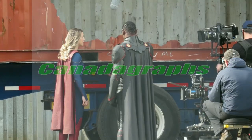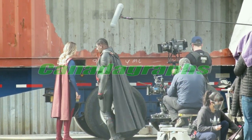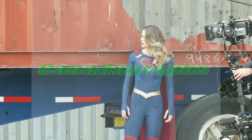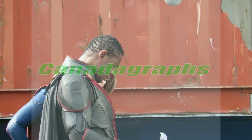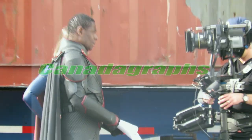So anyways, after they look at this, you'll see Martian Manhunter just walks away, and Supergirl will turn around, and you see him grab something over there, and he's looking at it, and then he brings it over to her, and they read it. It's some piece of paper. I don't know what's on the paper or what the importance of it is, but it's got something to do with the scene, and that is all they really filmed there.